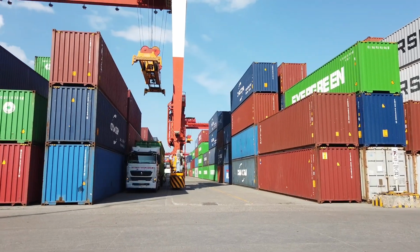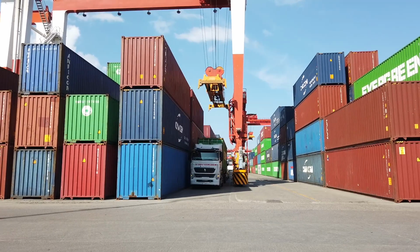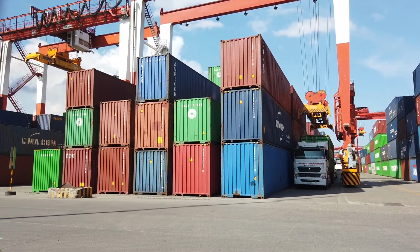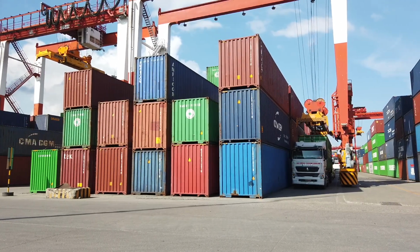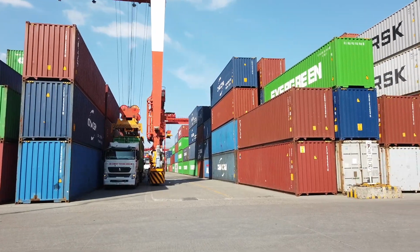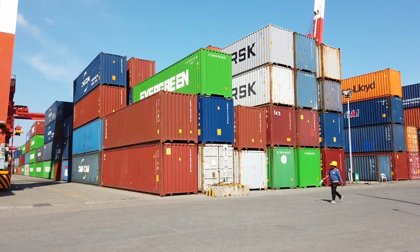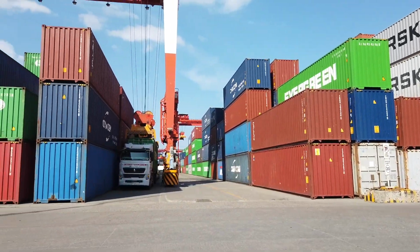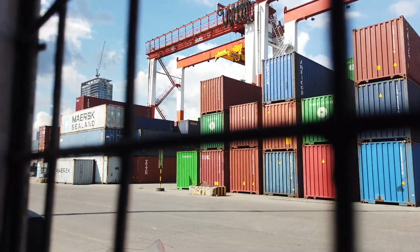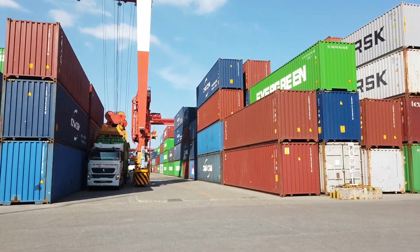I'm here right now in Pier 6 of Cebu City. This is our Cebu International Port. You can see this is where all the imports of containers come through, and also the exporting will be going out. So I will just give you a glimpse of how it looks like here. You can see that it's well organized, clean, and strict in who can come in and out.